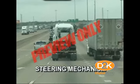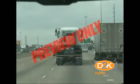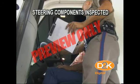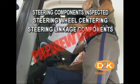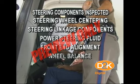Steering and driving safety are synonymous. Any problem with steering your vehicle will sooner, if not later, lead to a serious mishap on the road. Some of the steering components inspected during a Level 1 inspection are steering wheel centering, steering linkage components, checking power steering fluid for contamination and level, front end alignment, wheel balance, and tire pressure.